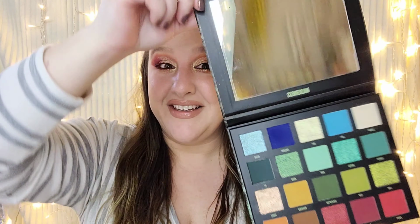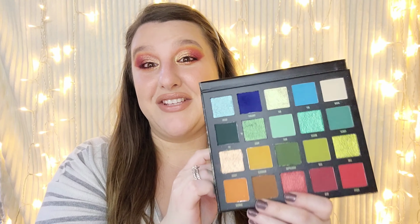This is what the outer packaging looks like. It actually came in a pretty large box, that's kind of big, really. But it did have a lot of stuffing on the inside, so I appreciate that. When you open it up, this is what the actual palette looked like, which is beautiful. You guys know, I love greens. Greens speak to my soul, and this is no different. When you open it up, heavenly choirs sing, and this is what it looks like.